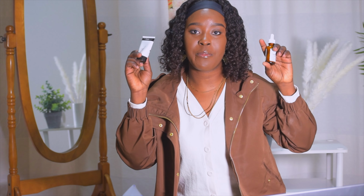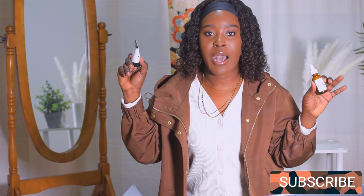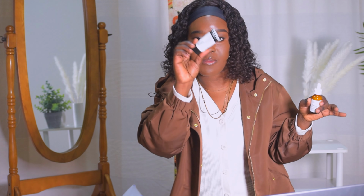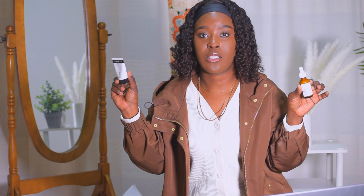Yes, this is it for me, my little Granactive Retinoid review, because both of them have Granactive Retinoid and retinol, just at different percentages, but they work the same way. A lot of hydrating, soothing ingredients and so forth. So I would recommend them both, and they have been good to me so far. No irritations, so that's good.